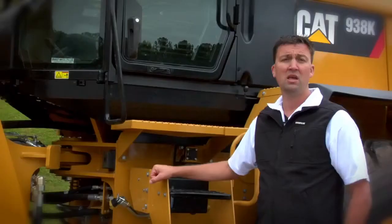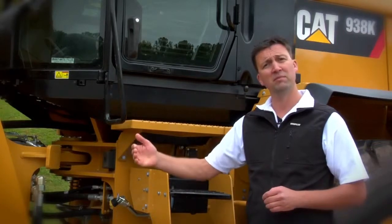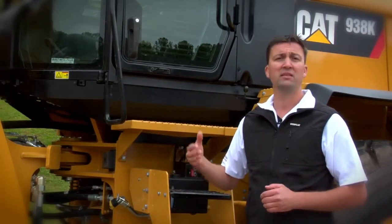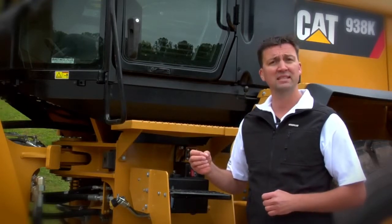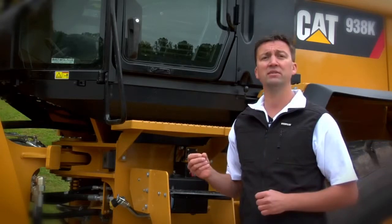Another exclusive feature on the K-Series small wheel loaders is a dedicated pump for the steering system and a dedicated pump for the implement system. The value is that we can maintain class-leading cycle times for multi-functioning such as steering and lifting on your approach to a truck.